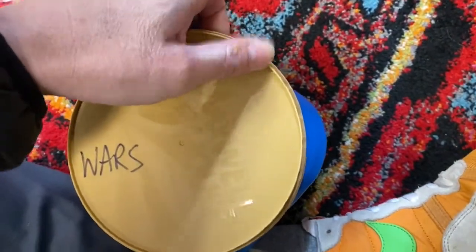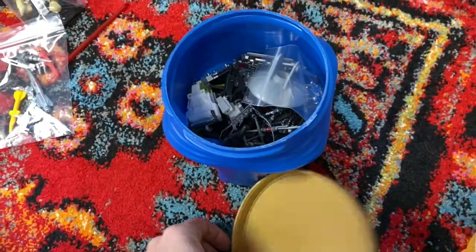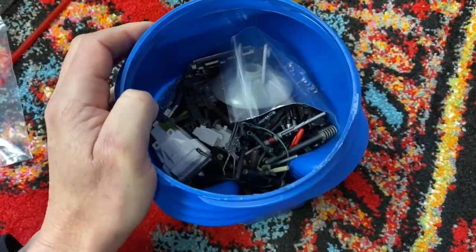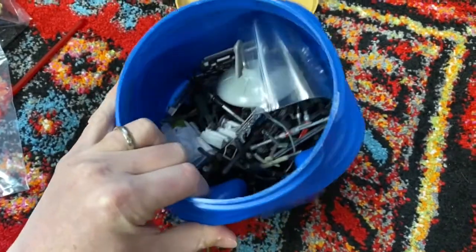Well, doggone you, will you open up, please? My goodness. And in that lot was a bunch of basically early 2000s action figures and Star Wars people. And inside of that lot for $50 that I bought was this.